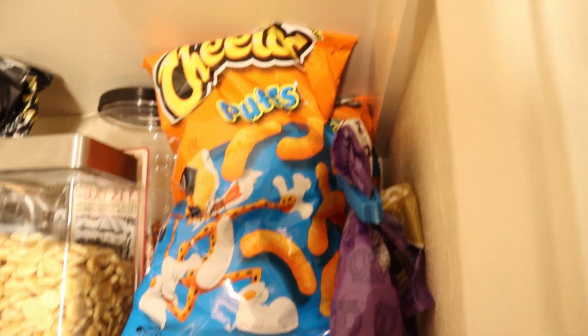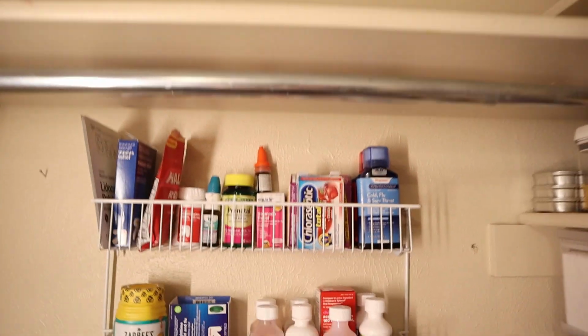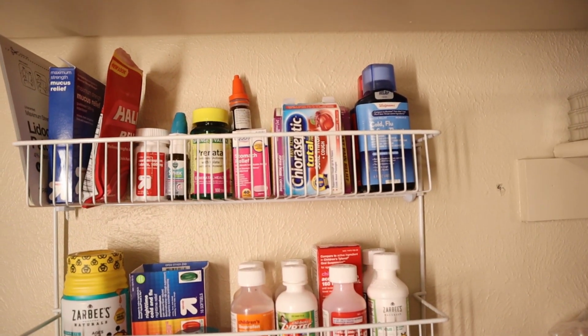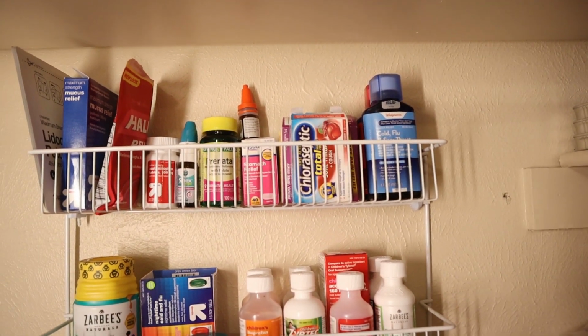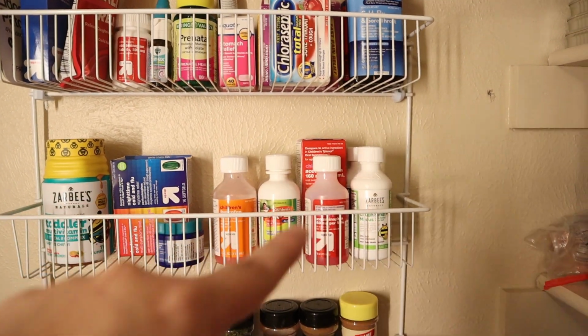My daughter's a big fan of the Cheetos. And then just anything extra up there. So now I have all that free space and then all this free space now. And then I have medicine that I went through and threw away that expired. And that's all my medicine on the top. That's all her medicine except for that one right there.